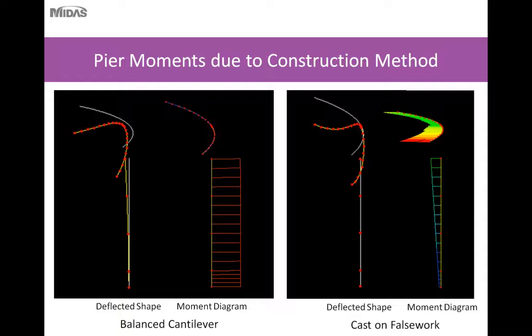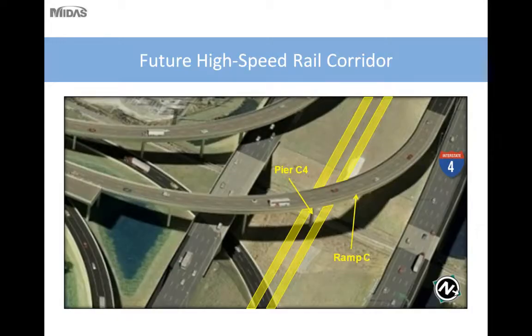The graphic on the right shows you the deflected shape and moment diagram if you were to erect this bridge on falsework. So if you erect a continuous unit on falsework, the centroid of the span is towards the outside of the curve. So your moments in your column would be towards the outside. And so using the two different methods, your inside bearing and outside bearing maximized for dead load moment would be opposite. But as you join these structures and make them continuous, any loads applied after that would be the same.